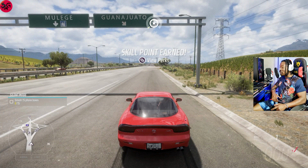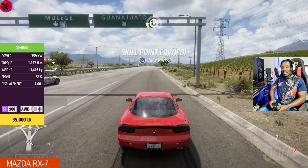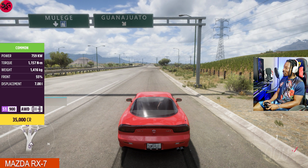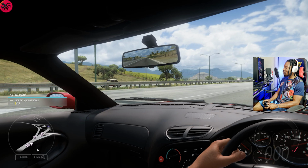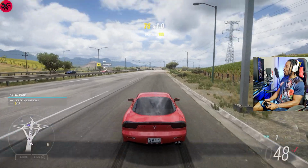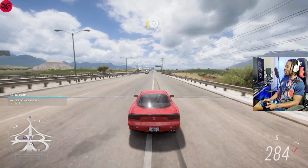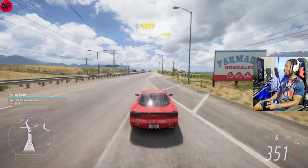Alright, and onto our next car, we've got the 1997 Mazda RX7. It isn't coming with a signature rotary engine this time, but let's see how the V8 sounds in here. Okay, let's get straight into it. And it isn't as fast as the first two, the Honda and the Lexus, in terms of the launch, but it is still significantly faster.